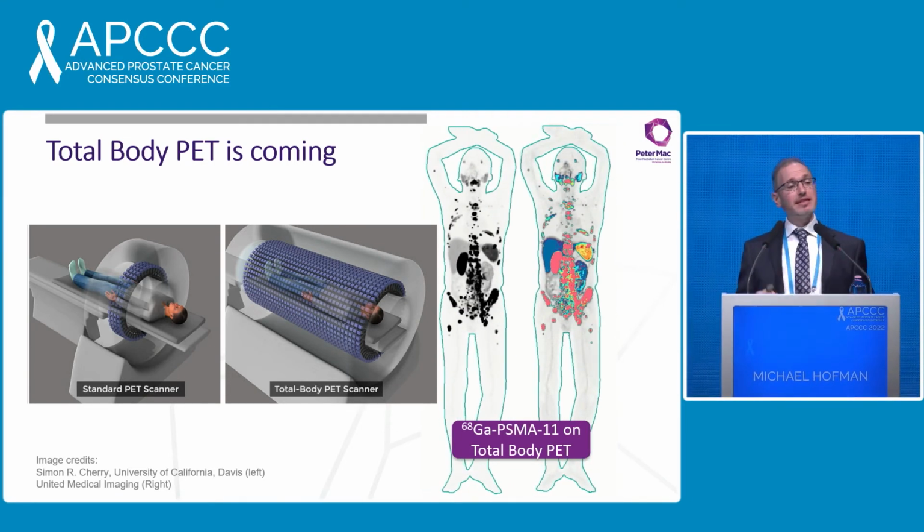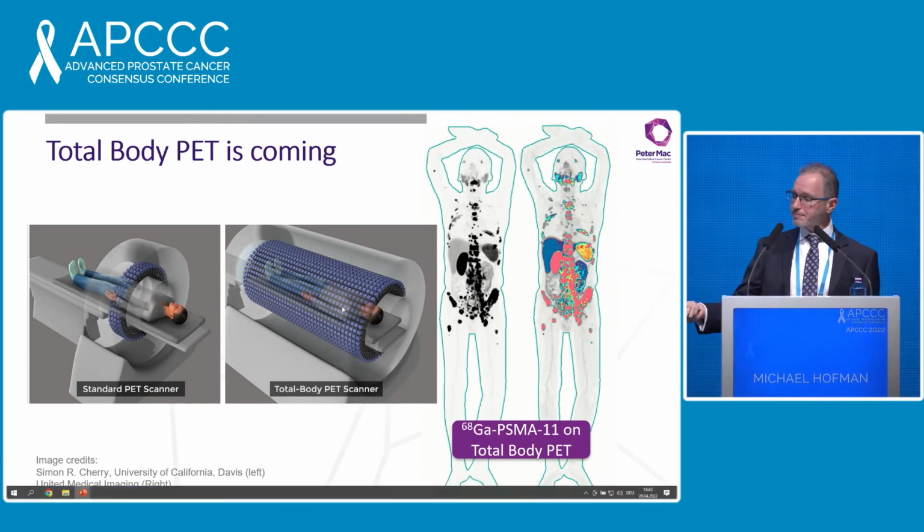So total body PET is coming. Even PET technology continues to improve, continues to get more sensitive. With this technology, you can do a whole body PSMA PET in 2 or 3 minutes. Quite remarkable.